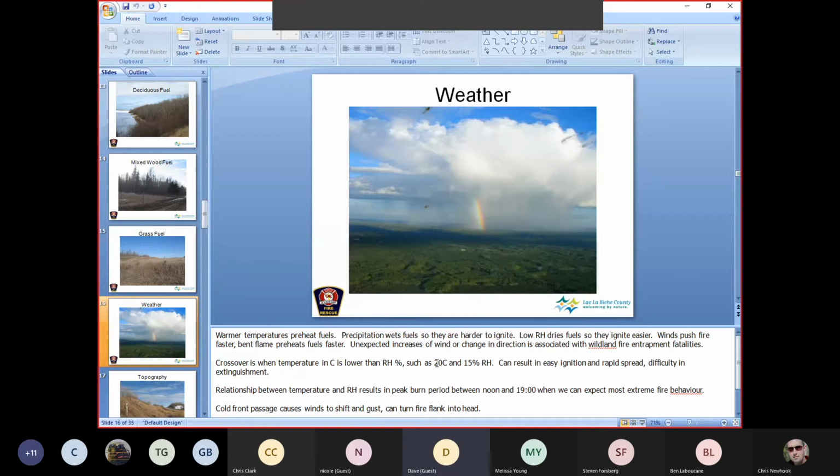If we talk about temperature and humidity, well, we know that at nighttime, our humidity goes up and our temperature's down. So through the morning, it warms up. And then generally between noon and say 7 o'clock at night is our peak burn period. So that's going to be when our temperatures are highest and our humidities are the lowest. And you may just notice this from a lot of our fires. They're around 3 o'clock or 5 o'clock. That is very commonly when we get wildland fires.